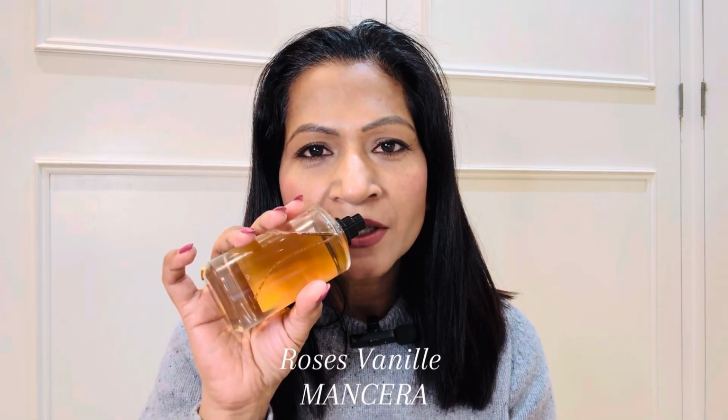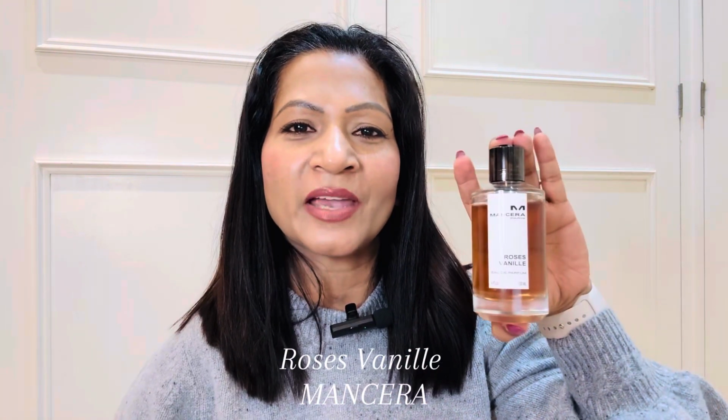It's quite similar to Intense Cafe in the dry down, but without the coffee. It's a long-lasting beast of a fragrance that will not break the bank. In fact, both Mancera and Montale, their fragrances are very reasonably priced. You can find them at discounted prices at the discounters. It's a pretty scent with beautiful rosy vanillic dry down. It's Roses Vanille by Mancera.